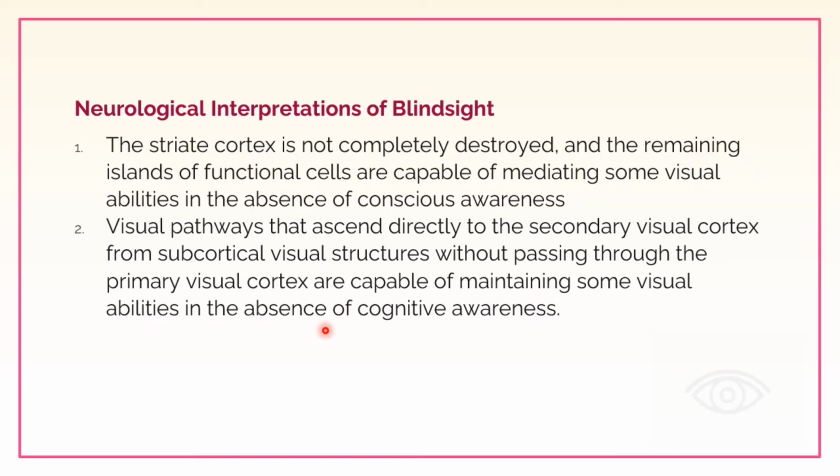Diba kanina we discussed the three classes of the visual cortex? We have the primary visual cortex, the secondary visual cortex, and the visual association cortex, and the major flow of information is from primary to secondary to association. So it says here that the secondary visual cortex, from the subcortical visual structures without passing through the primary visual cortex, is capable of maintaining some visual abilities in the absence of cognitive awareness. So there is some support for both theories, but it is far from conclusive in either case. Secondary visual cortex and the portions of association cortex involved in visual analysis are both composed of many different areas, each specialized for a particular type of visual analysis.